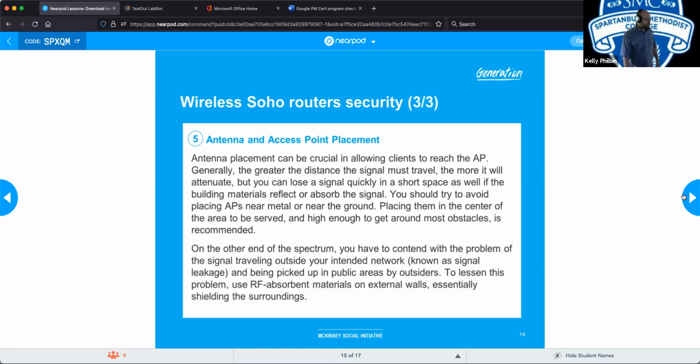General rule, the greater the distance the signal has to go, the more it will attenuate, which is the signal itself degrading over distance. Same thing happens over wires, which is why we have limits as to how far a signal can go without being repeated. The process is called attenuation or degrading of the signal.